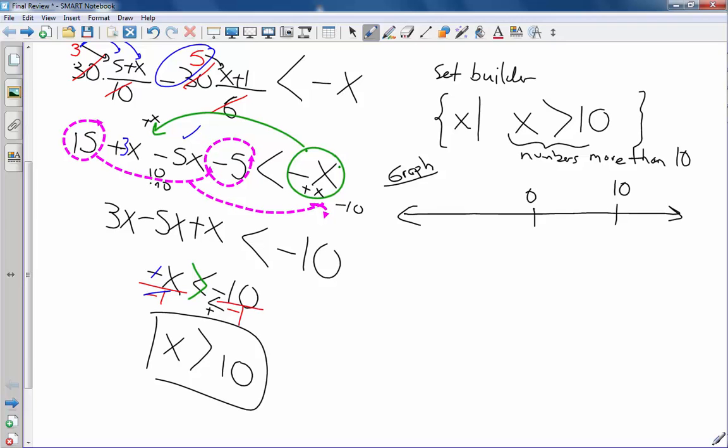Which side is the more part? More than means the left of 10 or right? Of course, right? Let's color it. So this is where you're gonna sketch. Alright, you need to decide the starting value though. Shall we count 10 in or exclude 10? Exclude, because it's strictly no equal, definitely more than, so you must put the regular parentheses here, not brackets. And this is the graph.